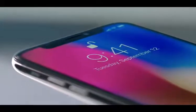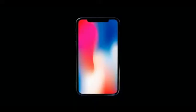It's beyond the limits. Apple's always been innovative, and this is what it has come up with in the iPhone 10. So this is how the face recognition of iPhone 10 works.